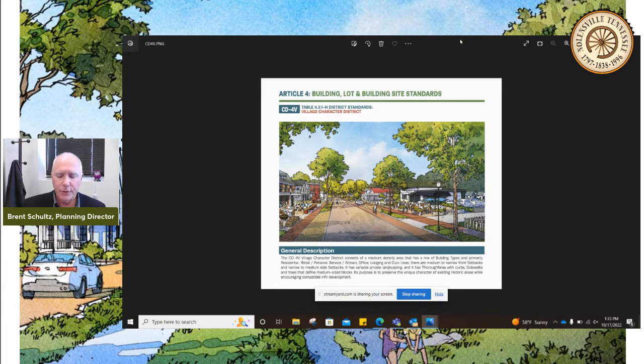And its thoroughfares also include curbs, sidewalks, trees that define medium-sized blocks. And its purpose is to preserve the unique character of our historic village. That's an important point of CD4V.